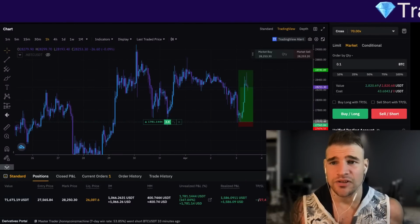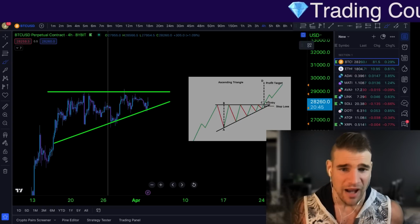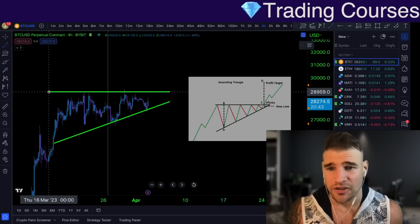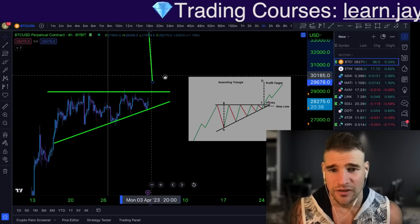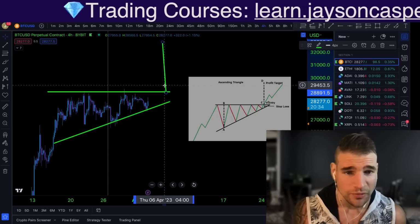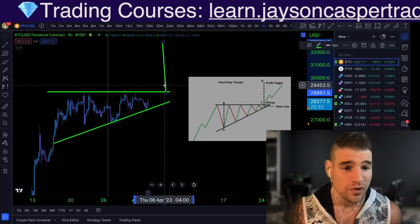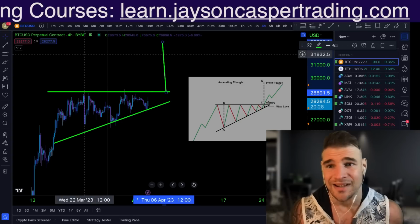Bitcoin price continues to consolidate in this objectively bullish ascending triangle pattern. And the way we get the target of an ascending triangle pattern is we simply take a trend line from the base to the top, and then we project it to the upside. And we can see right here that the target is around $32,000, $33,000, which is a very important area of resistance and a beautiful target that the price of Bitcoin could get sucked up to.